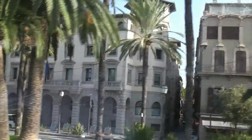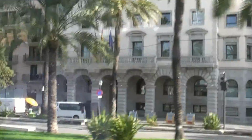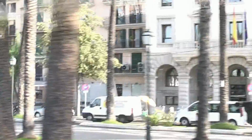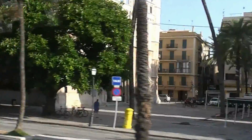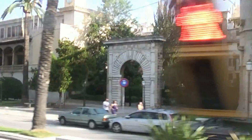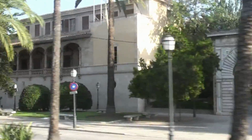We go now to the castle of Belvoir, but we start seeing things here. This is Palma. Let me show you this monument here, which I like so much. It's one of my favorite monuments in Majorca. This one on the right. It's called Sellotge in Majorcan, La Lonja in Spanish. Never mind, you probably don't understand either word.